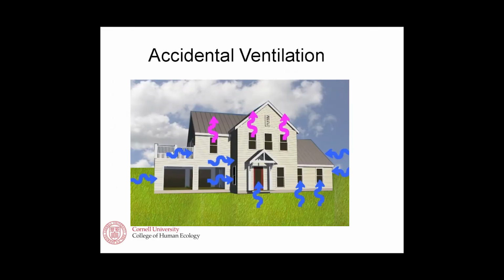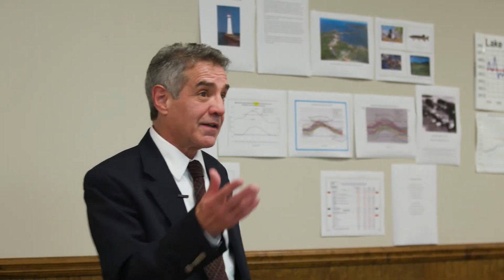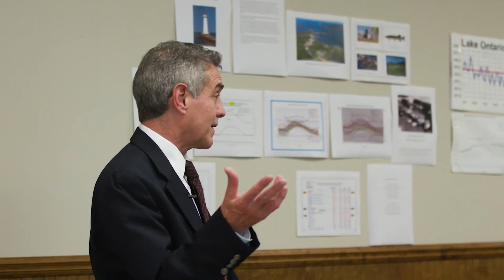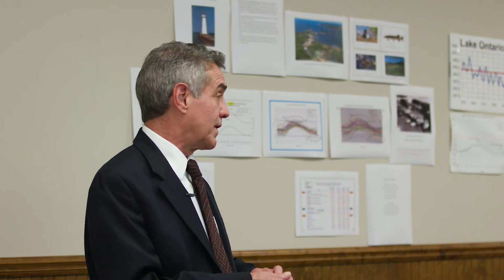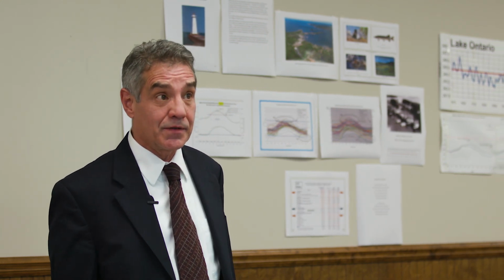So I often get the comment, why don't we build houses like we used to? We didn't have these problems until we tightened them up. But we were relying on accidental ventilation through building cracks, and there's no control, and that's affected by wind speed, topography, vegetation around the site. It's better to have an airtight house where ventilation can be controlled.